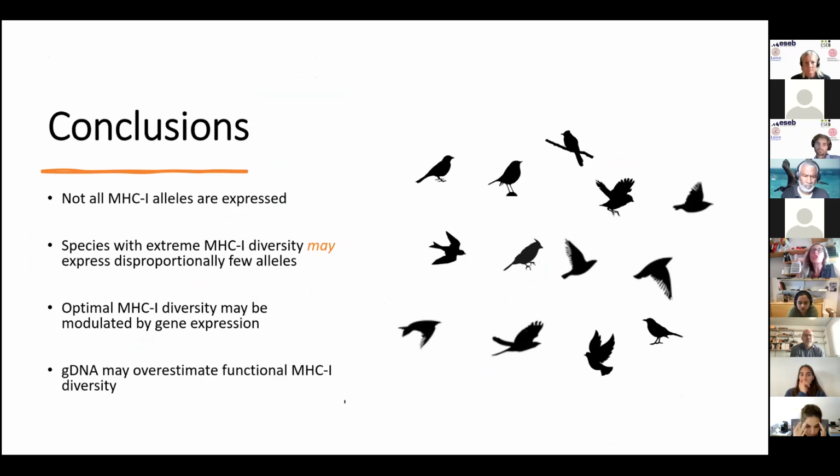So overall, we've shown that not all the MHC class 1 alleles are expressed in these songbirds, which have these highly duplicated MHC1 genes, and suggestive evidence that species with extremely high MHC diversity may express disproportionately few of their alleles, but we would need more species to confirm that. And we can say that there is a possibility then that optimality is resolved through gene expression, whereby species that possess more MHC genes than the optimal number express just the optimal number.